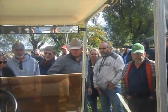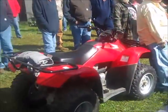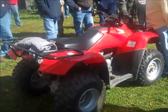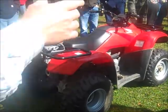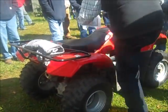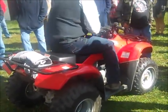All right, now on the four-wheeler. It's a 2012 Honda Recon ES. All right, right here. Hey, Marianne, give me the key to it. I'll start this up. This thing runs really good.